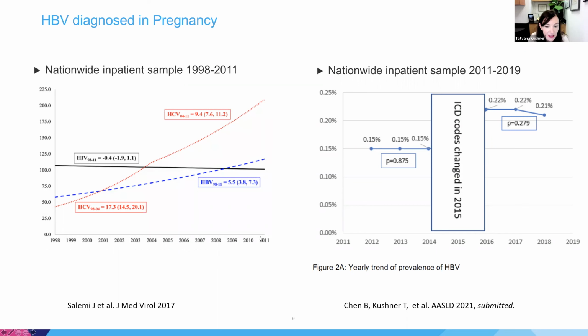And from 1998 to 2011, they did see an increase in hepatitis B being diagnosed. And we looked at this recently to try to extend to more current time. And we saw that, when looking from 2011 to 2019, it really seems to stabilize here. So I think that what was seen in these earlier years is probably a combination of an increase in recognition of the importance of testing during pregnancy. The more you test, the more you identify, and maybe potentially an increase in actual prevalence. But it does appear to be stabilizing over recent years.